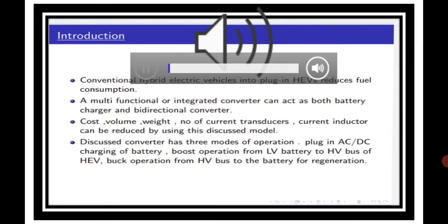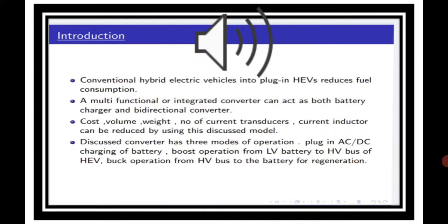Vehicles can be classified into gasoline vehicles as well as electric vehicles. These electric vehicles are again classified into hybrid electric vehicles and non-hybrid electric vehicles, and hybrid electric vehicles are again classified into conventional hybrid electric vehicles and plug-in hybrid electric vehicles. Hybrid electric vehicles use both gasoline as well as battery for their operation. But in conventional hybrid electric vehicles, the gasoline powered internal combustion engine is the main power source. In plug-in hybrid electric vehicles, the battery powered electric motor is the main power source. That's the difference between conventional vehicles and plug-in hybrid electric vehicles.